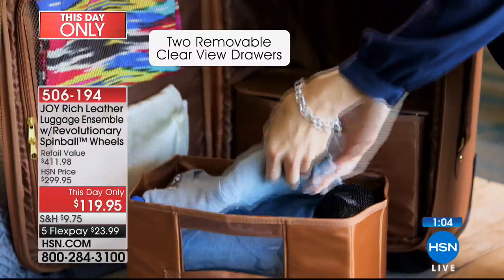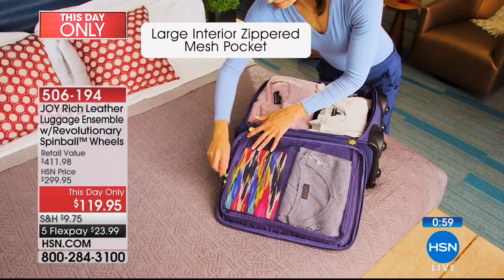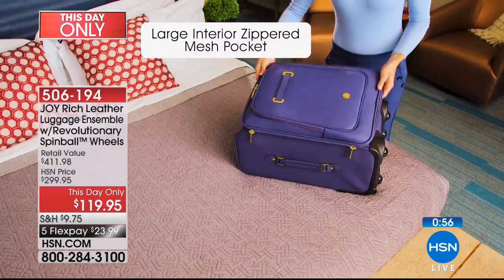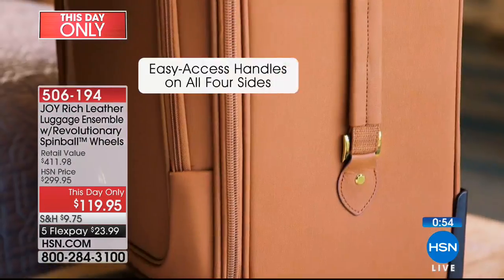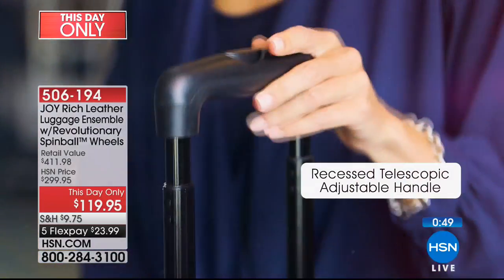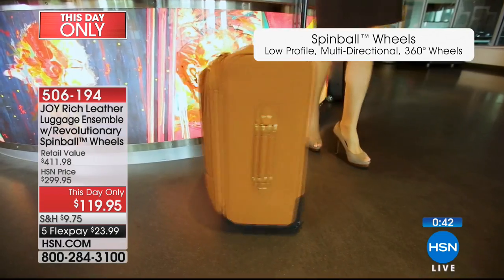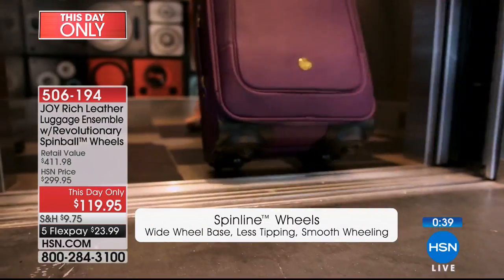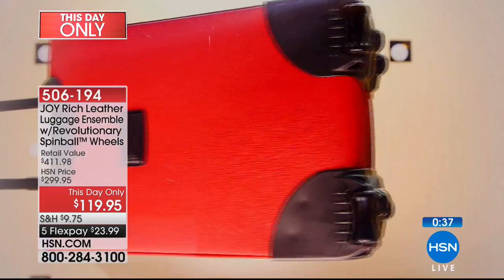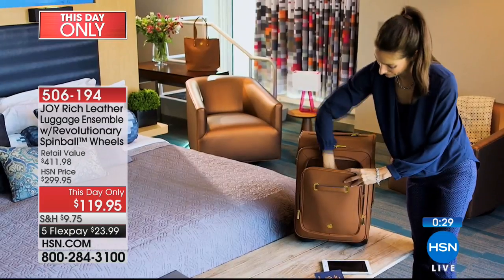You're getting the 10-year limited warranty that Joy is famous for. You're getting those wheels. We love Joy here. Her mind never stops. She brings innovation to us for every single product that we have, but she literally reinvented the wheel by giving us these 360-degree spin ball wheels. So you're going to be able to travel whether you're going down to a plane, a bus, an automobile, it doesn't matter. They are absolutely amazing. You're also getting the luggage cloths. Any one of these colors can be protected with the luggage cloths. So you simply put it on, you can store it that way, you can travel that way.